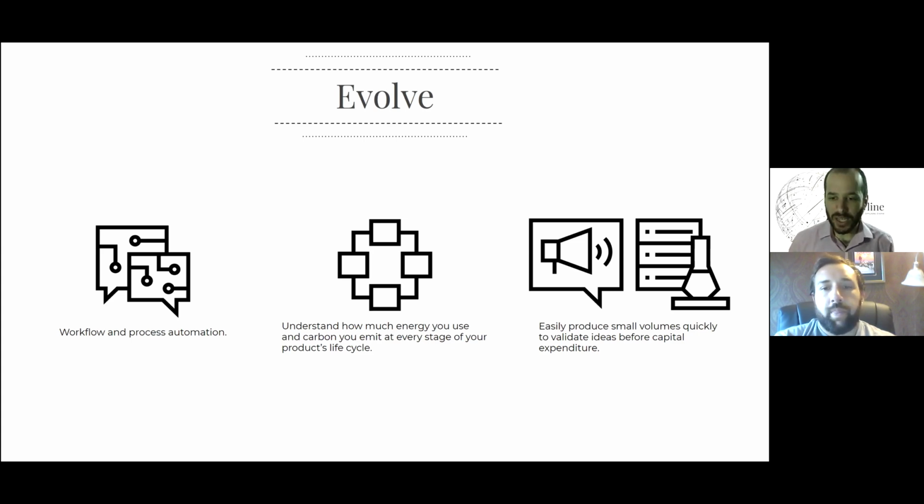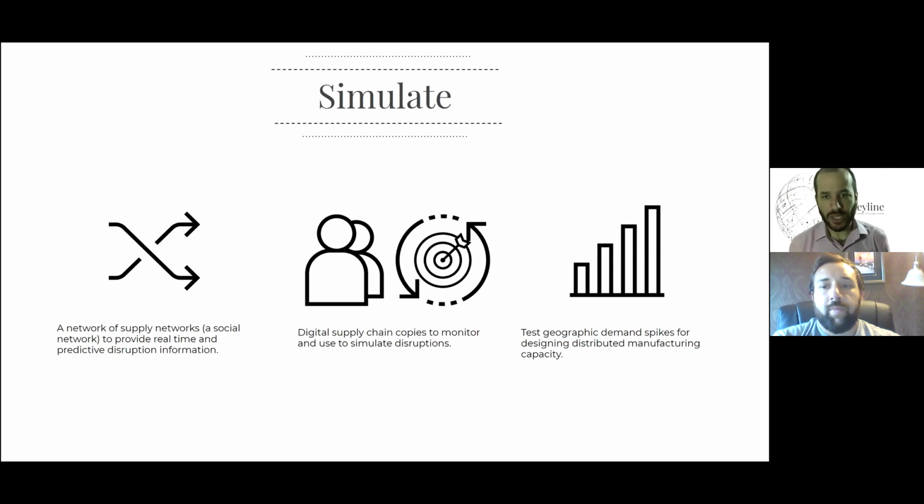Tying in with a slide that I didn't touch on too much, using both the simulation and the evolution of your supply chain, you can test geographic disturbances. So for instance, with demand spikes, you can say, hey, it's raining in Michigan. Can we produce enough stuff for that set period of time that it's raining? So, enough umbrellas.